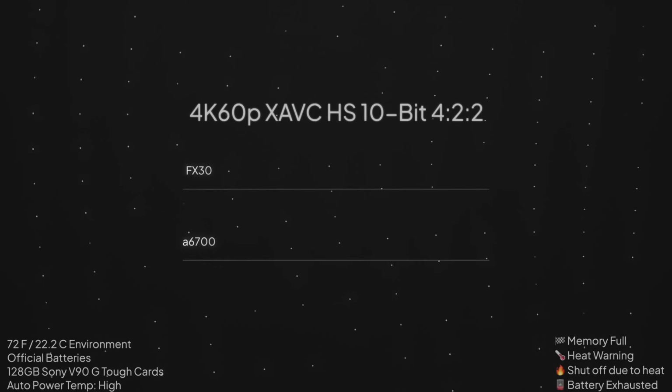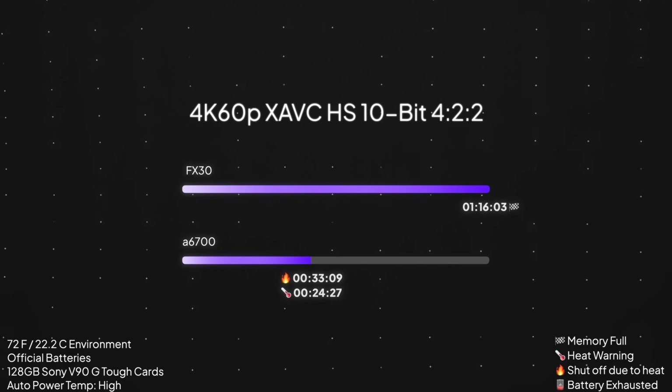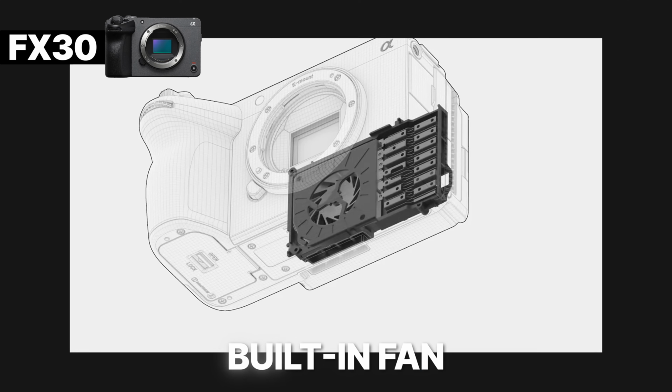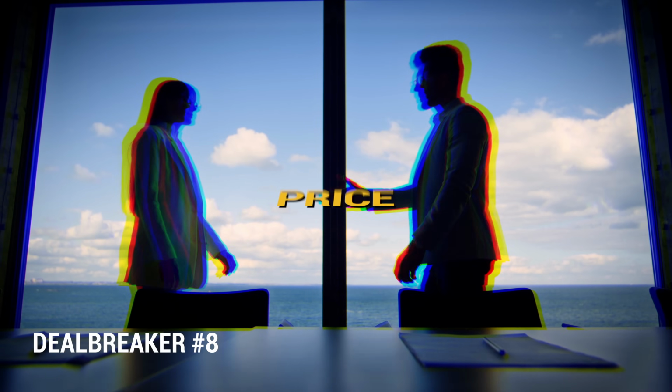Now, I'm not gonna rule out long form 1 hour plus 4K 60p recording, right? I'm sure some people need it out there, whether it's for wedding ceremonies or video podcasts, whatever. If that's the case, get the FX30. In fact, if you know you're gonna be running in a hotter environment, the fan built into the FX30 will save your butt.